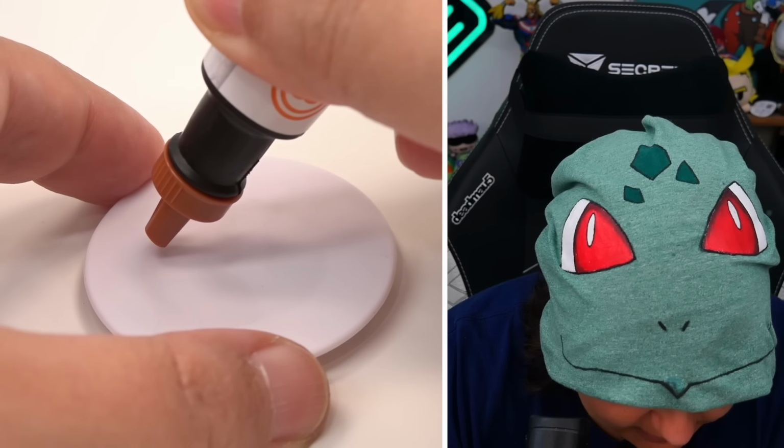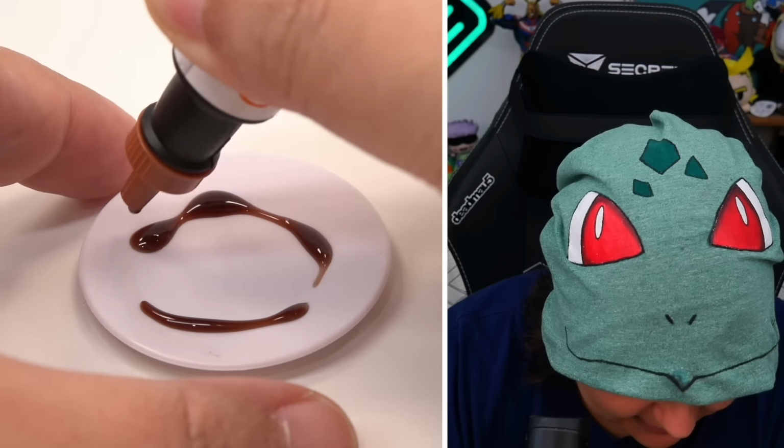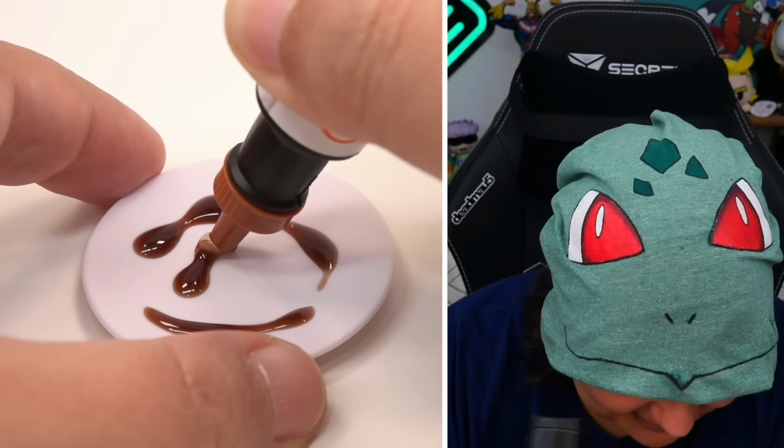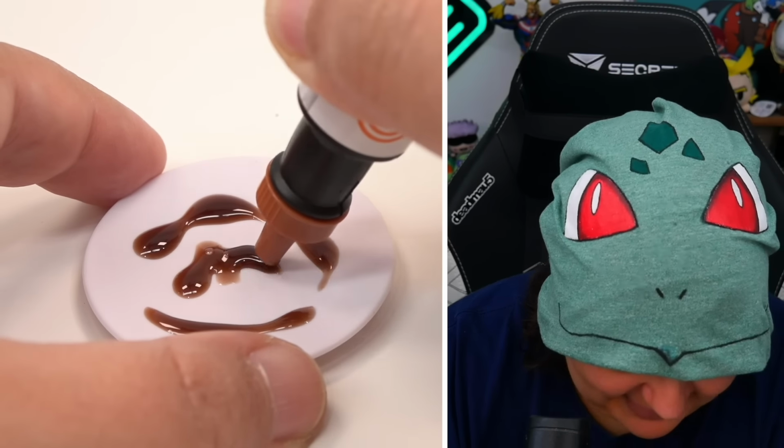Okay, let's see how well this holds itself. So we're gonna go ahead and do a circle on the outside, kind of. Oh, that's a bubble. Oh, that is way thicker than they said it would be. That is way thicker. We're gonna do that M. Very nice. That's what I tell myself.